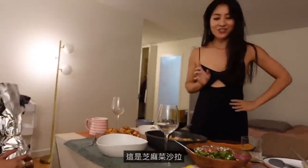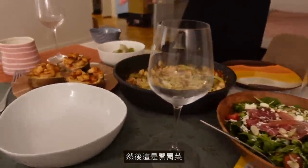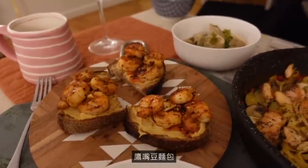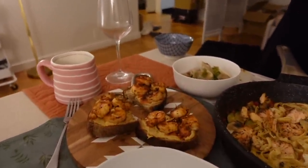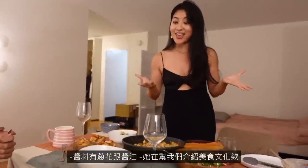Yeah, go for it. So it's an arugula salad. There's avocado, feta cheese on it. That looks so good. And it's quite refreshing. And the appetizer, we had a sort of open sandwich with hummus. Oh, wow. With a hummus spread and paprika shrimp drizzled with some spicy oil. Chinese dumplings. Yeah, with some scallions and soy sauce.